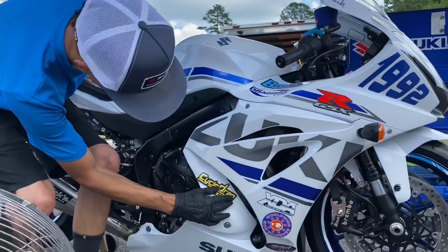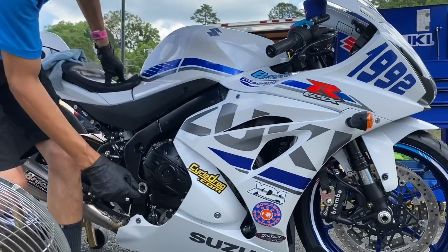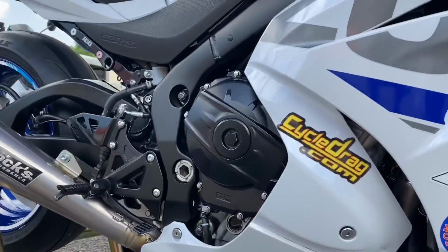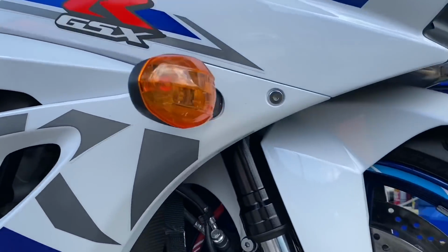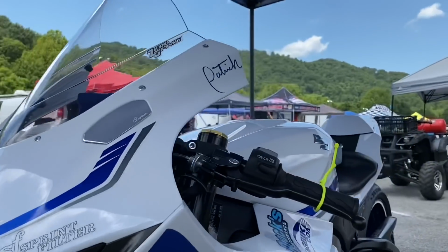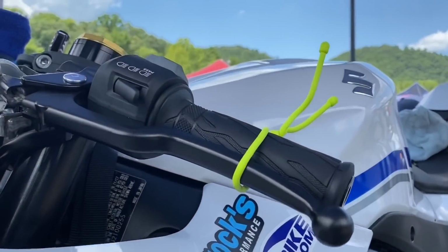A lot of interesting points, and a lot of it comes down to personal preference, but Pat continually stated how much easier he feels the GSXR 1000 is to work on versus the Kawasaki, and this is something we've heard about the Busa versus the ZX14 as well.